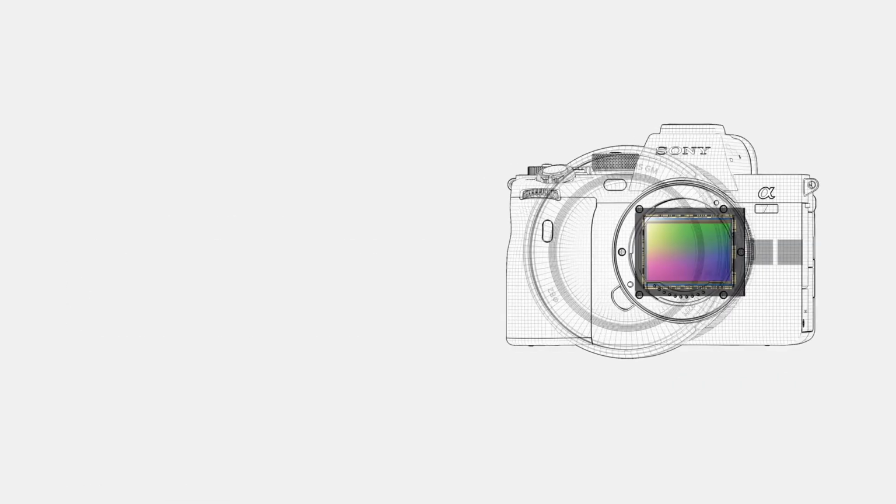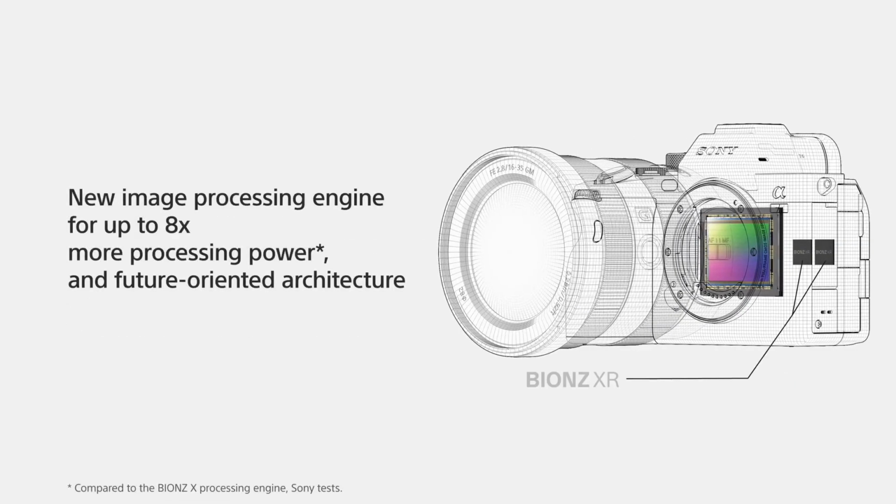The camera also has a brand new Bionz XR processor, which is claimed to be at least 8 times faster than the current processor. Photography-wise, the camera can shoot up to 10 raw photos a second, and it can also do it with auto exposure and autofocus tracking.